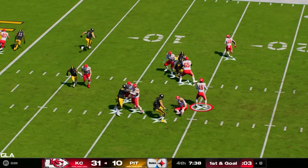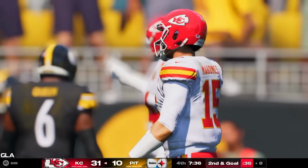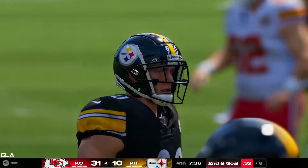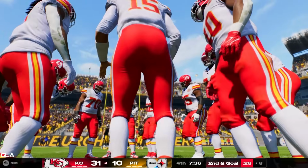Now here's Mahomes. Oh, the ball comes out on the hit, but they'll say it's incomplete. Well, 4th quarter with a 3-score lead here, Charles, but they're still going back to the air and looking for more points. Well, with this game well in hand, it's an opportunity for the guys to come off the bench and get a chance to play.